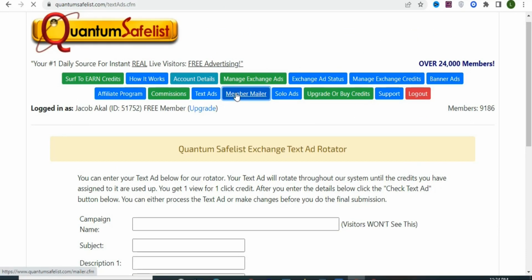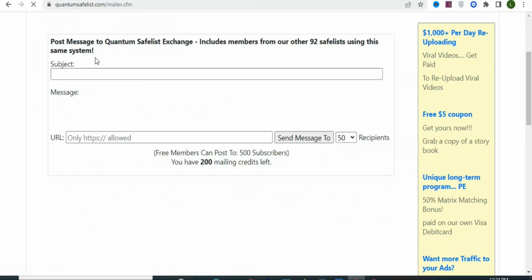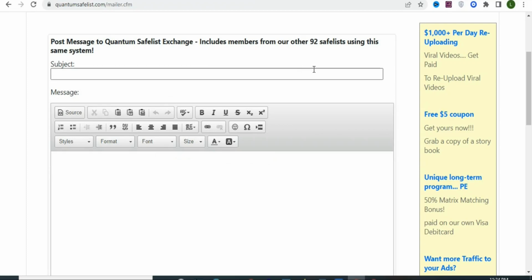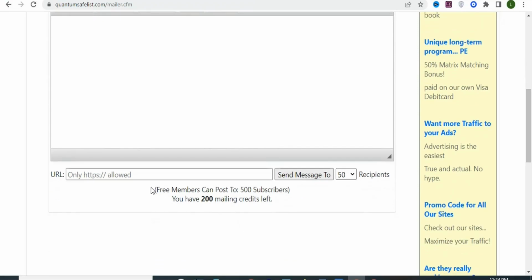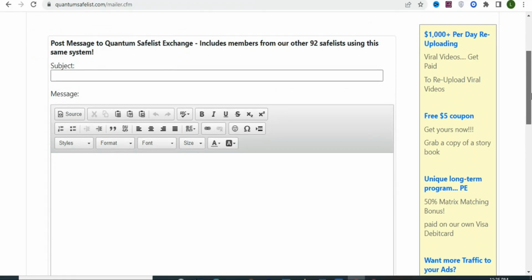Another way is that you are going to select member mailer. So once you click on that, you are going to send an email to members on this platform. So there are people who are members of this platform, so you are going to send an email to them promoting your product to them. So what you are going to do is that you are going to enter the subject line. Once you enter the subject, you are going to enter the content of your email right here. Once that is done, you are going to enter your link here. So that will be your affiliate link, and you are going to get people to view your link and then click through it, so that you can get them to take action on the product that you are promoting.